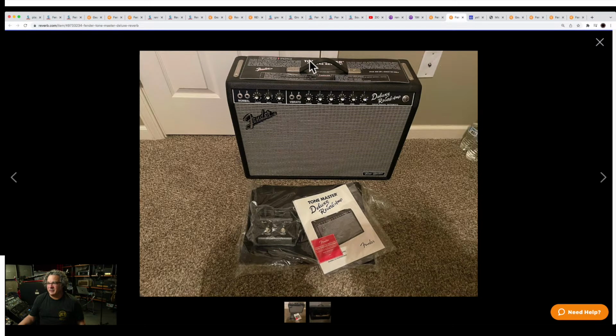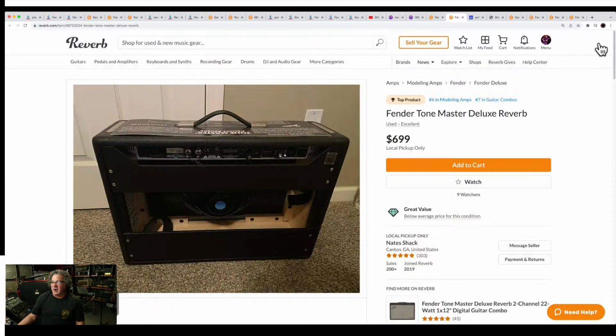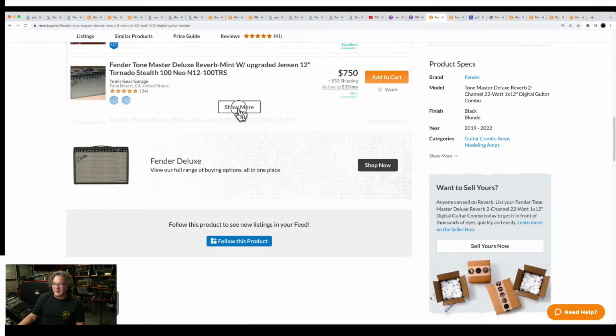He's still got the paper thing on the top of the amp. He's got the owner's manual. He's got the foot switch. He's got the cover. Like, Nate takes care of their stuff. Look at that carpet. All right, this is the other thing about these kind of, if you will, my abode shot.